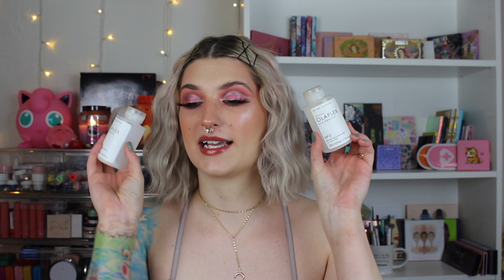I have 2 Olaplex No. 3s. I started using this back, I think, mid-March, and I love this. I use the Olaplex No. 3 treatment every other time I wash my hair. I personally wash mine every 4 to 6 days, just depending on the week. I usually load it up in my hair. I let it sit for at least an hour, and then I go in and shampoo and condition. You do use this before you shampoo.